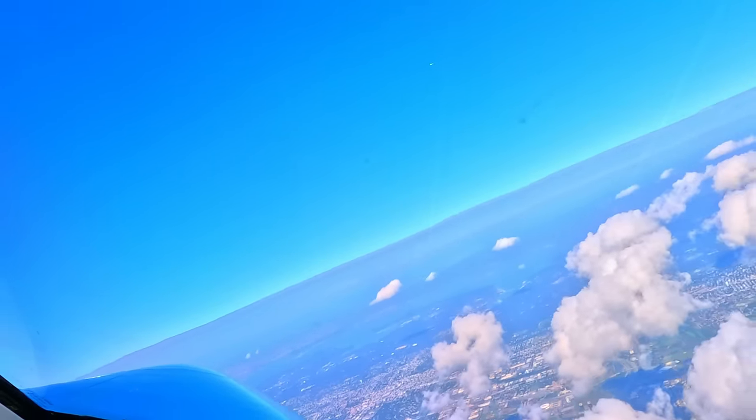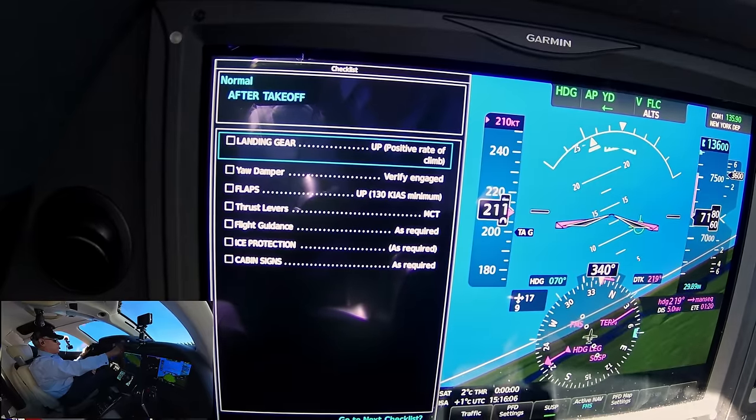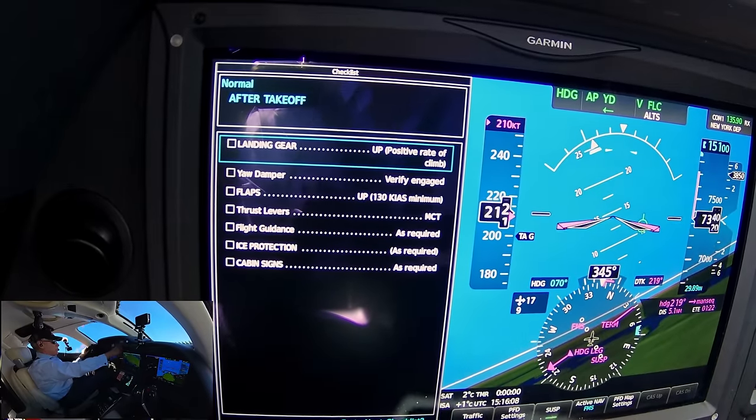Okay, and he's given us 17,000, so 070 on the heading. 17,000 now on the altitude.